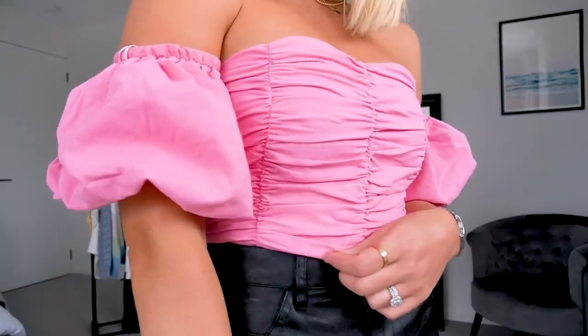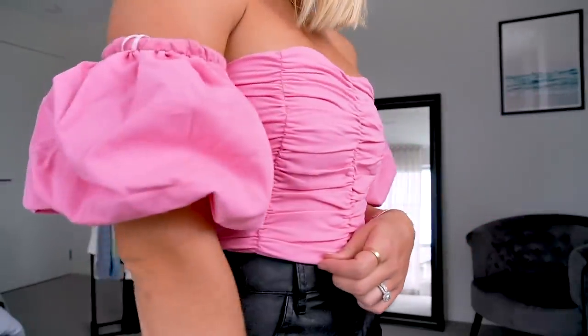I don't know if the color looks too trashy because it's a highlighter pink. You know I love a statement shirt with the puffy sleeves, but I just really like it. I thought you could dress up a pretty plain outfit, like I'm just wearing a black skirt with boots for a night out, a bit of a statement top or jeans. It feels a bit lovely.